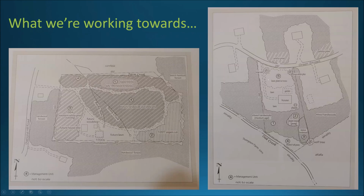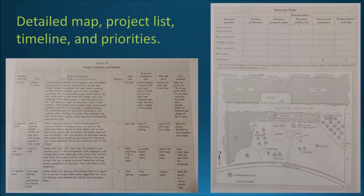These are some really nice sketches, and I encourage you to do your sketching and your mapping however you find easier, whether that's on paper or if you're good with the computer and you have a way of doing it that way, feel free to do that. Again, kind of getting down to considering project priorities, schedules, and details. This is an example of something you could consider doing for your property.